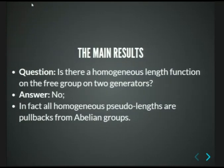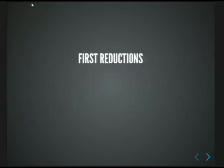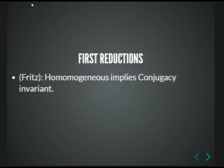Okay, so I'm going to tell the story. The first step, almost immediately after this was posted, Tobias Fritz observed that homogeneous implies conjugacy invariant. If you forgot what they are, you don't need to. Within hardly an hour of it, he had posted. So all this happened on the blog of Terry Tao, where he posted this question, in the comments. So one of the points about this is that really, as tooling goes, it's horrible. A WordPress blog is actually a horrible way to collaboratively work on mathematics. In spite of that, things worked extremely well.